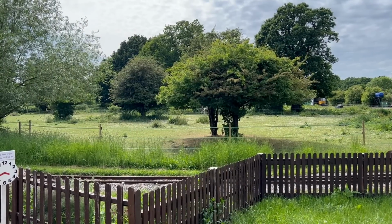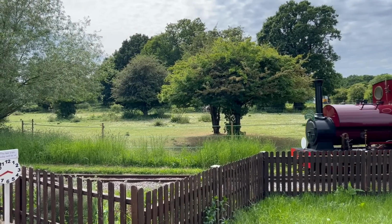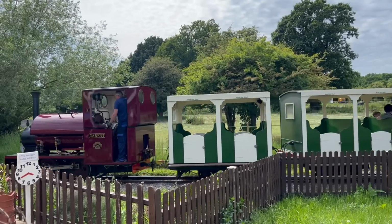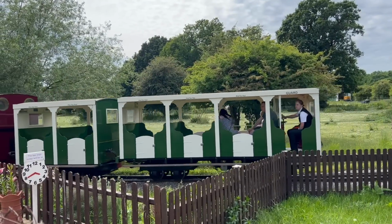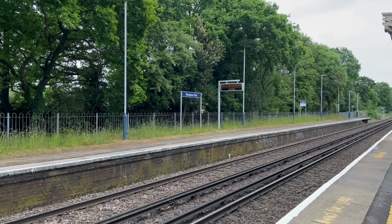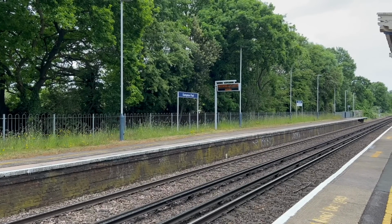The waterworks sidings connected to a remarkable narrow-gauge railway, the Metropolitan Water Board Railway. This system served this waterworks, the one at Hampton, and a wharf by the Thames. Probably merits a video of its own, in fact. Back to the station itself.